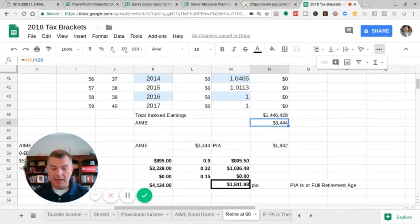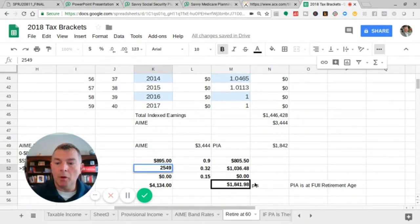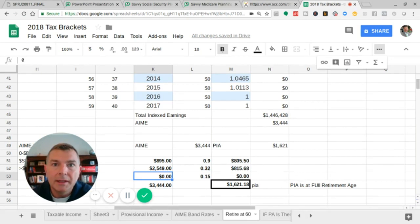3,444 minus 895, and that gives us 2,549. So remember, he had 1841 before. Now he's got 1621. So not working those extra 6 years only dropped his account by $220 a month. 6 extra years of not working just dropped his amount by $221 a month.